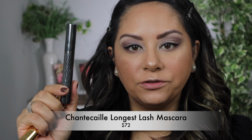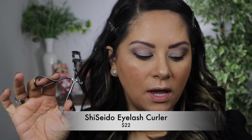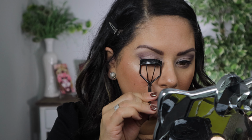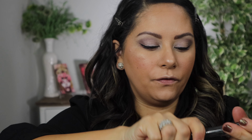For mascara, a combination that I really can't stop using lately is my Chantecaille Longest Lash Mascara, and I go in with this with 1 or 2 coats first, and then this gives it length and conditioning, but to give it more volume and just a thicker look, I go in with my Dark Star Mascara. I also just picked up a new eyelash curler, which I really love. This is the Shiseido eyelash curler. I think it's really, really good. It only takes 1 or 2 tries to get a perfect curl, and I really love that. So we're gonna go in with my Chantecaille mascara first.